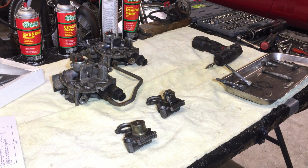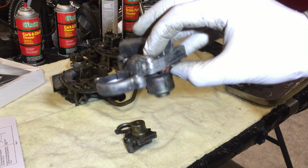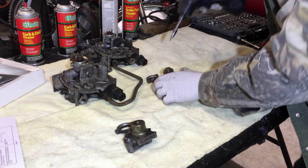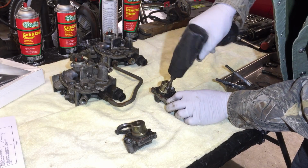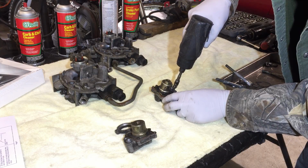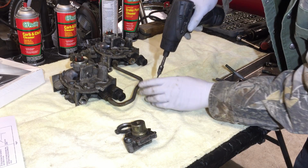All right, so this is the rear one. It's hard for me to say. We're gonna take this off and see what the rubber diaphragm looks like. Alright. Actually a good sign. The spring still has tension.